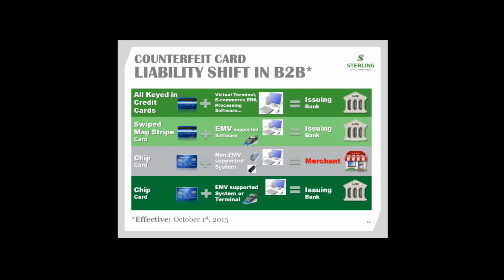And then in a B2B structure, it's the same thing. The first line, and just to make sure everyone understands, a keyed-in credit card, e-commerce, business to business, card not present, phone sales. If the card is not in person, it is exempt. It does not qualify for EMV. Okay? Therefore, on fraudulent transactions that are done on the telephone, the issuing bank is still liable.